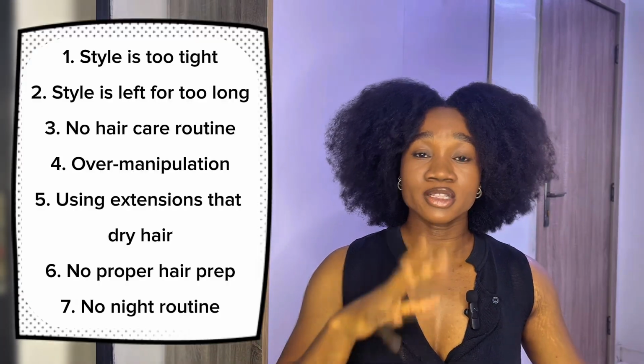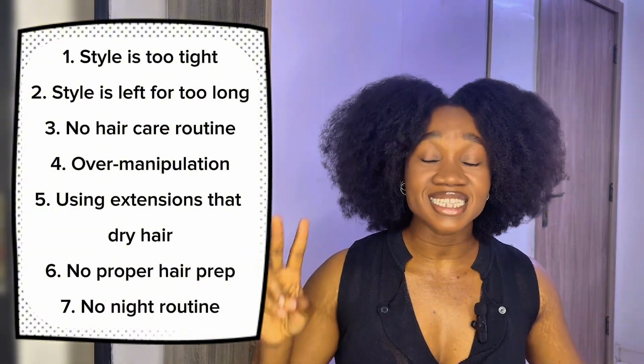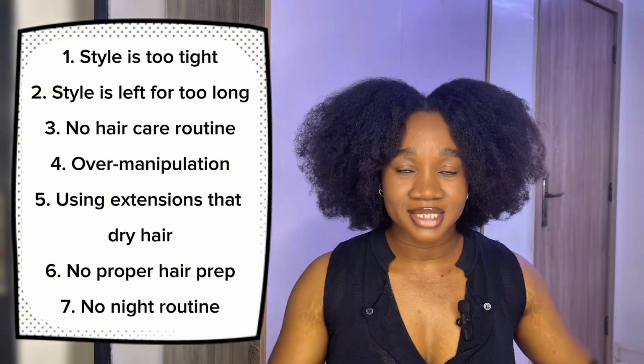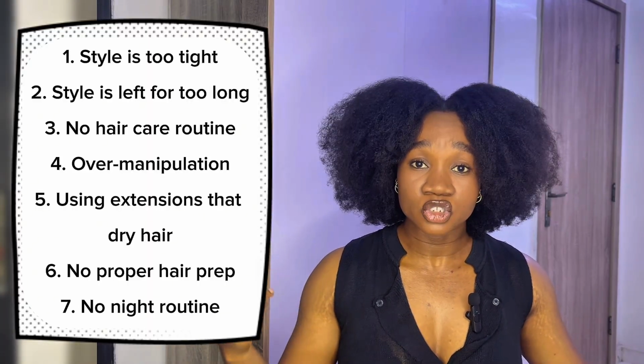You manipulate your hair too much in the process of making the style or in the process of taking down the style. The reason it's called a protective style is because it's low manipulation and it does not require you to tug at your hair excessively while you are trying to make this style. Doing this just negates the entire purpose and you will strain your hair, you will strain your scalp, you can even cause injuries to your scalp, which will also affect the way your hair grows.